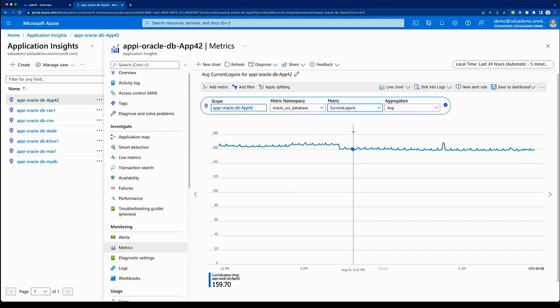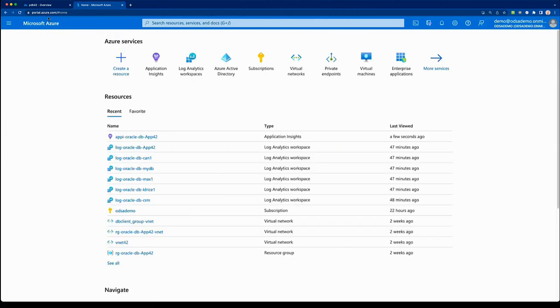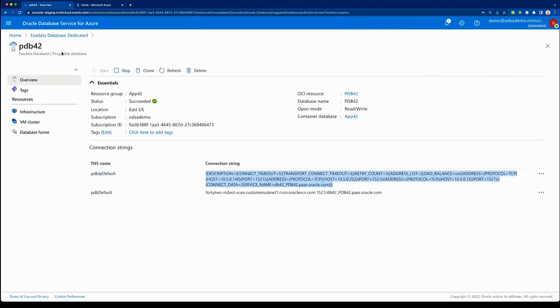And so the user or the developer, like I said, has the ability to use these metrics anywhere inside of Azure that they need to run their application, monitor their application, and understand when the application isn't performing as it needs to. And that essentially is the overview of the Oracle Database Service for Azure.